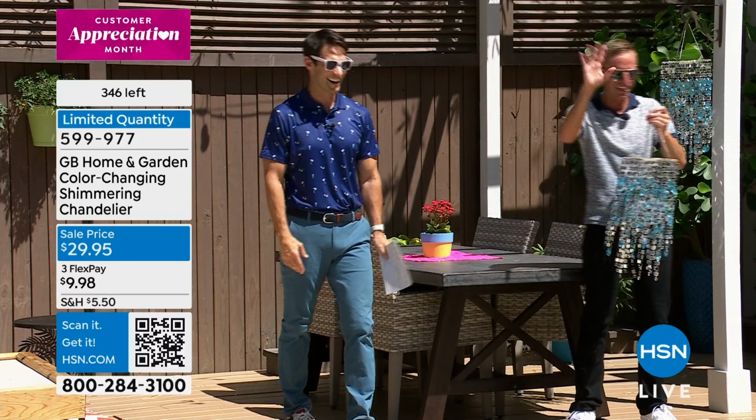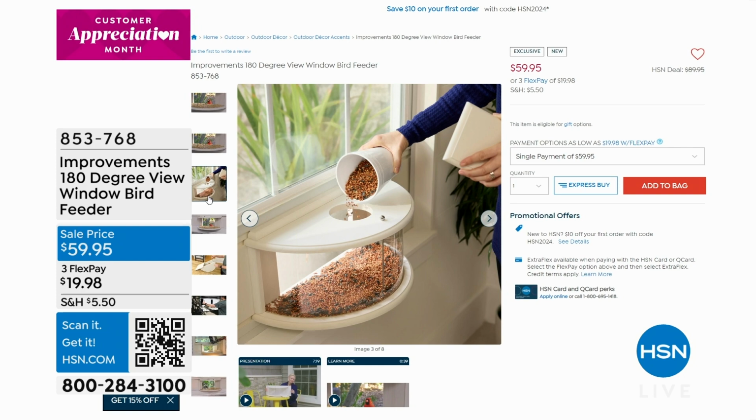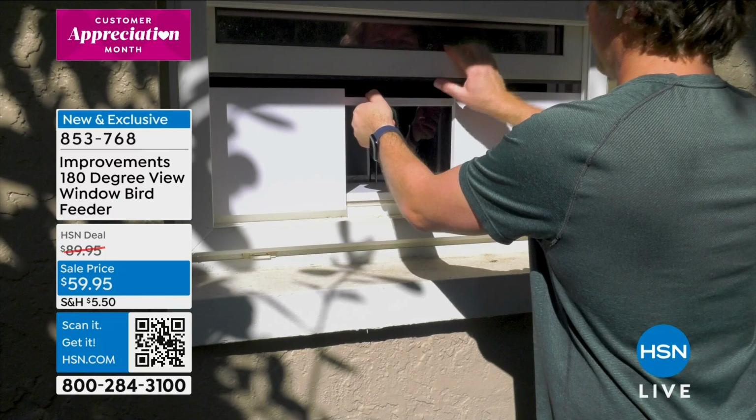It is so unique. I don't know if you've ever seen anything quite like this before. If you love bird watching, love seeing those birds, maybe you can't get out to the trail or out to the mountaintop and you want to bring the birds to you, not just to your yard, but make them feel like they're right there in your kitchen. Take a look at this. This 180-degree view window bird feeder.